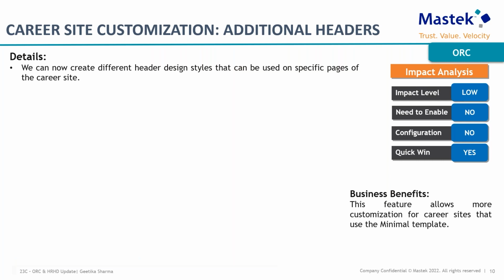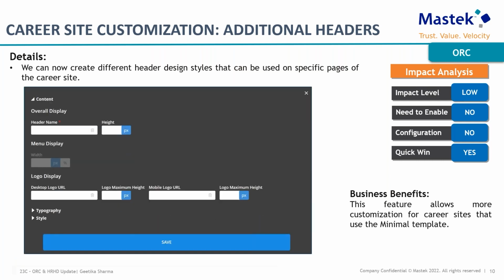So along with those two upgrades, now the third one is there, which would let you change the header names and the height or the width of the headers on your different custom pages of career sites. What it will do is give you more customization control for your career site, which uses a minimal template. It's also a quick win with no configuration needed.